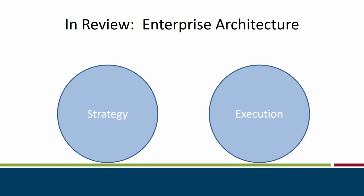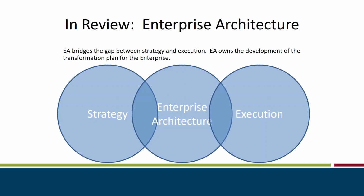You can't have a truly successful organization without both, but the difficulty really comes in trying to translate our strategies into a plan that we can, as an organization, get behind and actually execute. That's where enterprise architecture comes in. Enterprise architecture bridges the gap between strategy and execution. Enterprise architecture is how we develop that executable transformation plan for our enterprise, and enterprise architecture is how we align that plan with all the different pieces of the enterprise. So that's a key description of what enterprise architecture is.